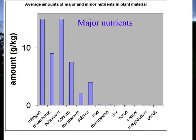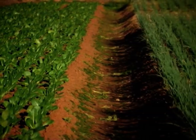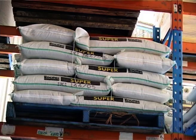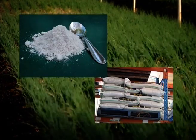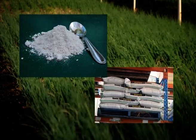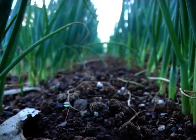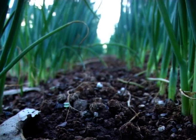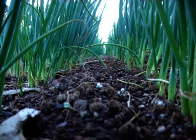The trace elements are just as important to healthy plant growth as the major ones, but are not needed in large quantities. There is a big difference in the amounts of the major nutrients needed compared with the minor nutrients. This means for a crop growing on 1 hectare, you might need to apply 250 kilograms of superphosphate each year to supply enough P and only 50 grams of molybdenum once every 5 years. It is easy to oversupply the minor elements and to undersupply the major ones. But without any one single nutrient, the crop will not thrive. Every element is essential for growth, but is needed in different amounts.